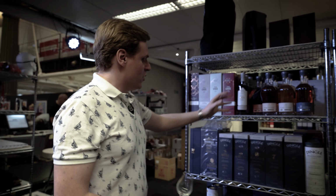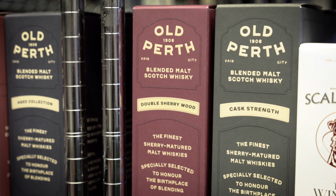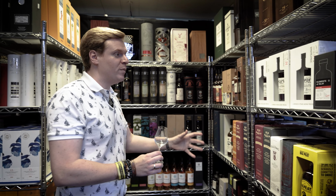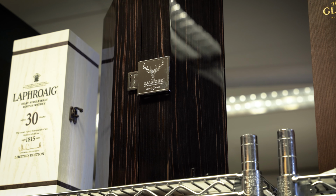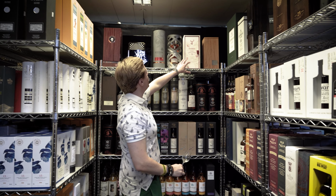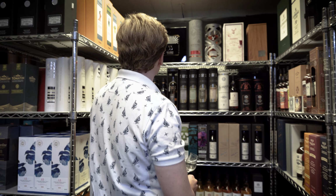There's a lot of world whiskey here as well, bourbons too, and works from obviously the English distilleries as well. Moving around here, this is an interesting one, just £45. The Old Perth Double Sherry Wood, brand new release. I think this is one of the first, if not the first place you'll be able to pick it up. More high-end bottles up the top as well. The Macallan M Copper, the Glenturret 25 and 30, Dalmore 40, the Fettercairn 36, Port Ellen 45, the new Glenfiddich Grand Chateau 31. This is a £1,600 whiskey, again just released in the last week or so.